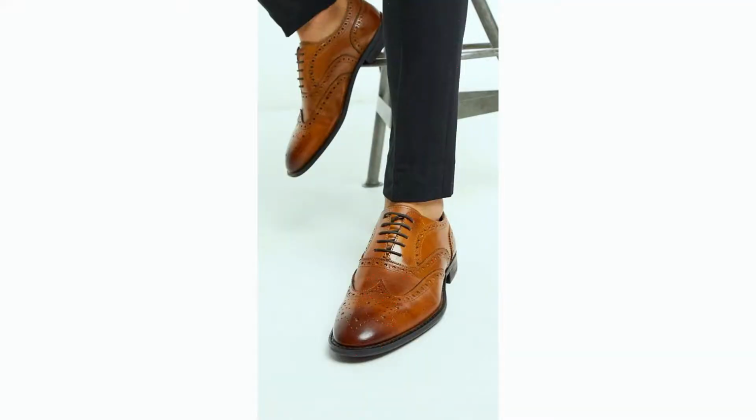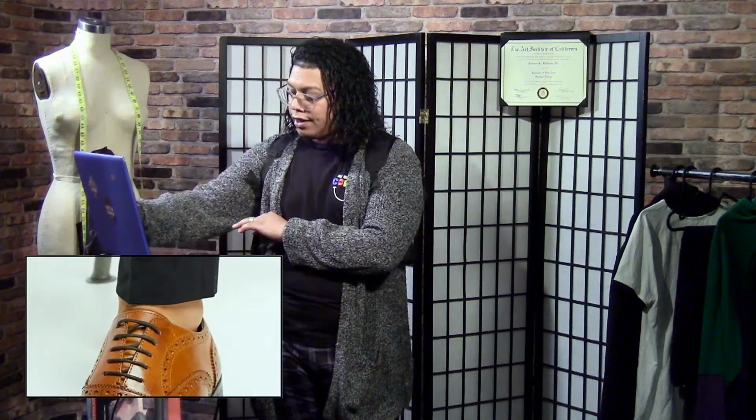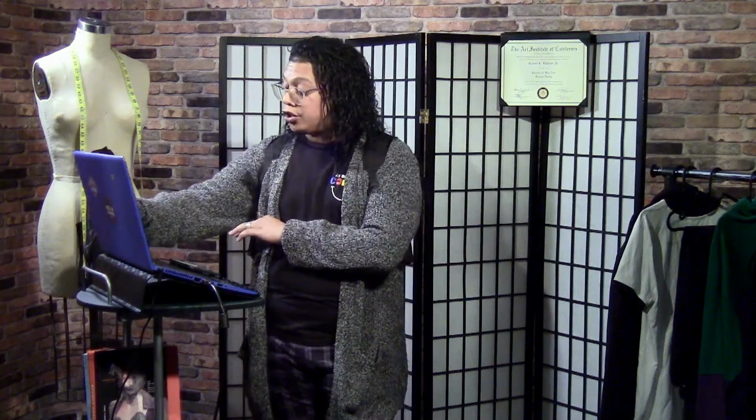Like this one, prime example. I really love this one. I know that these shoes tend to sometimes hurt your ankles because of how thin that leather is, and it'll rub right against there. Oh my god, that is painful. I'm gonna tell you that now. But it's a nice shoe.